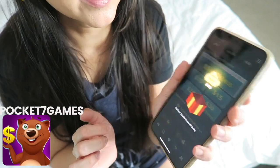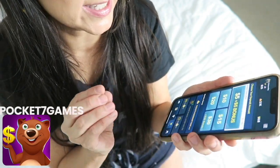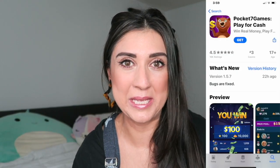Opening up my lucky box today. 806 tickets.